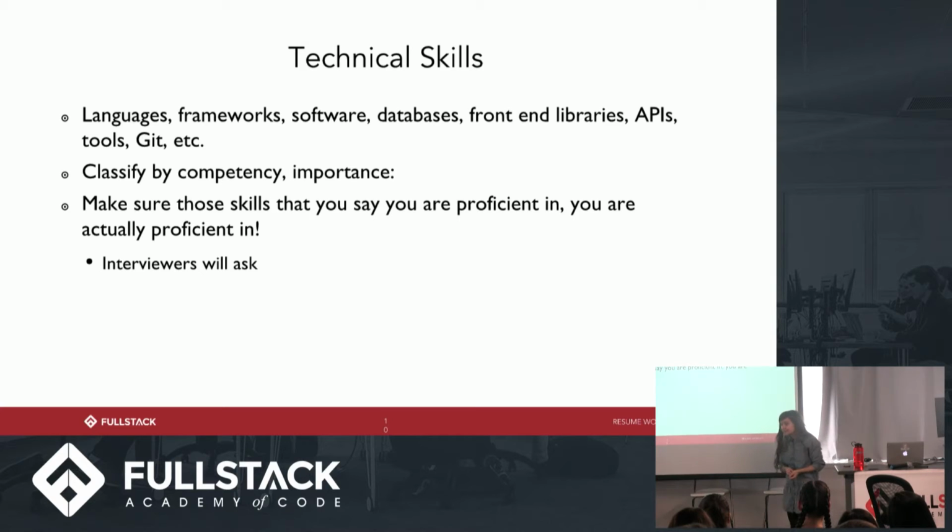in. You don't want to get an interview with your dream company and they're like, oh, I saw that you're really good at PHP. Although you're trying to learn it, because you guys don't learn that here, right? And then you're like, oh, I know what it is. I'm trying to learn it. That's not fair. It's a waste of your time. It's a waste of their time.